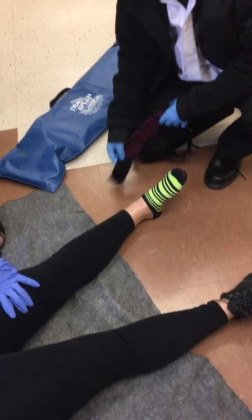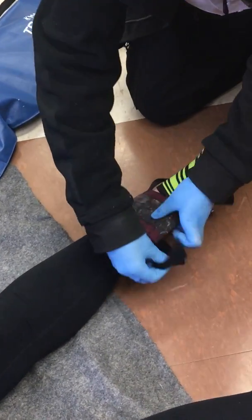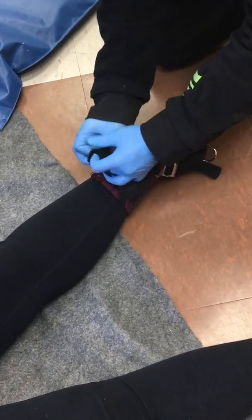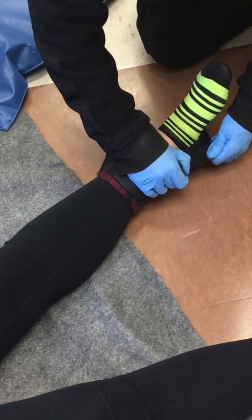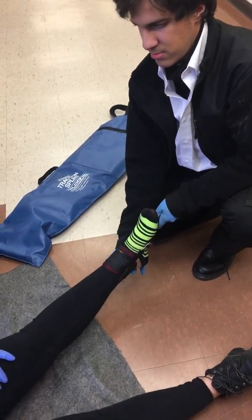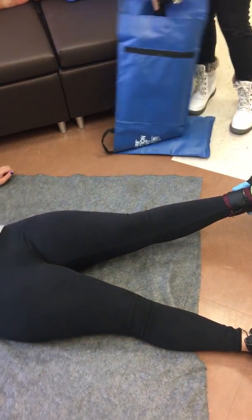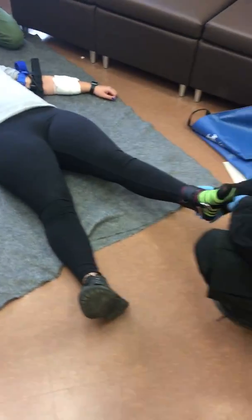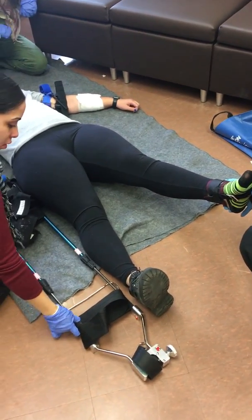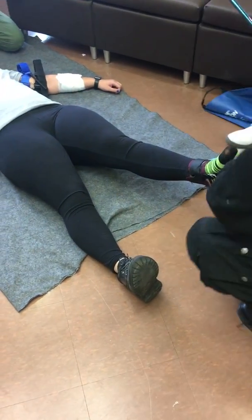Throw this ankle hitch on. Okay. Applying manual traction. Okay, go around. Gonna measure it on the good leg. Good.